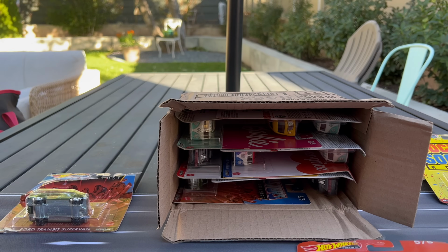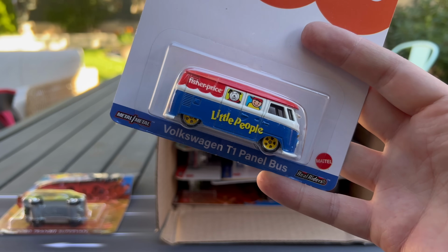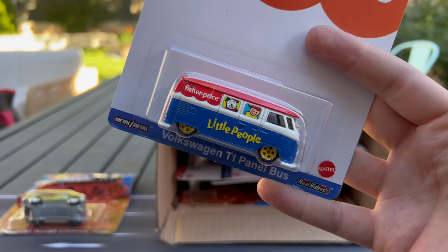All right, but we're getting ahead of ourselves. All right, I had to kind of think about this one because there's a couple of convention models. This has never been an RLC, which is shocking.